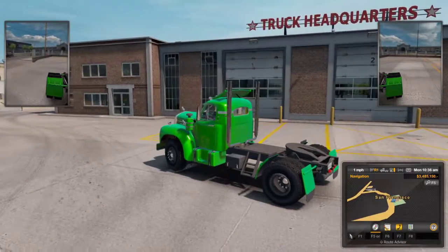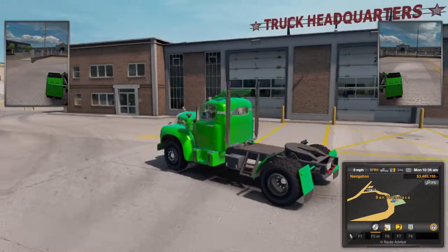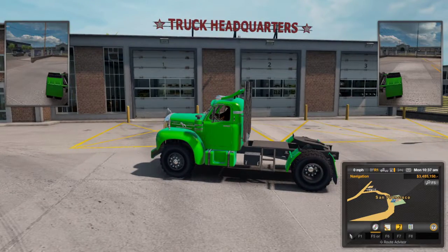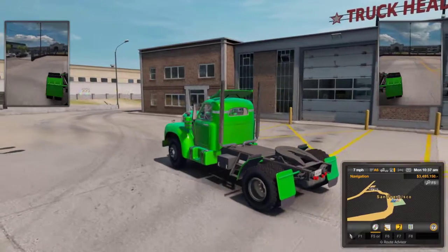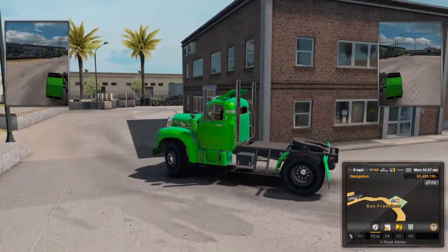Oh, and as you can tell, so that I could get the truck, I had to upgrade the garage. Looks a lot nicer than the dump we had, doesn't it? Okay, we have a trailer to go pick up real quick. It should be out here. Is it?